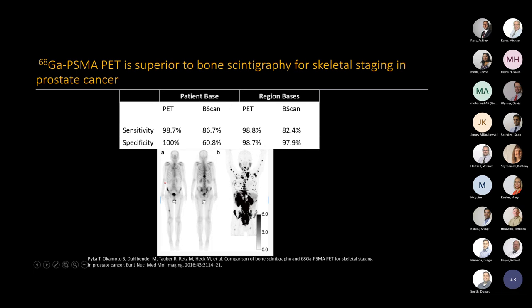But when you look at this, it's the same patient, within a week they did the gallium-68 imaging. So it was significantly different, extensive osseous metastasis. So it is definitely superior to bone scan with almost 100% specificity.